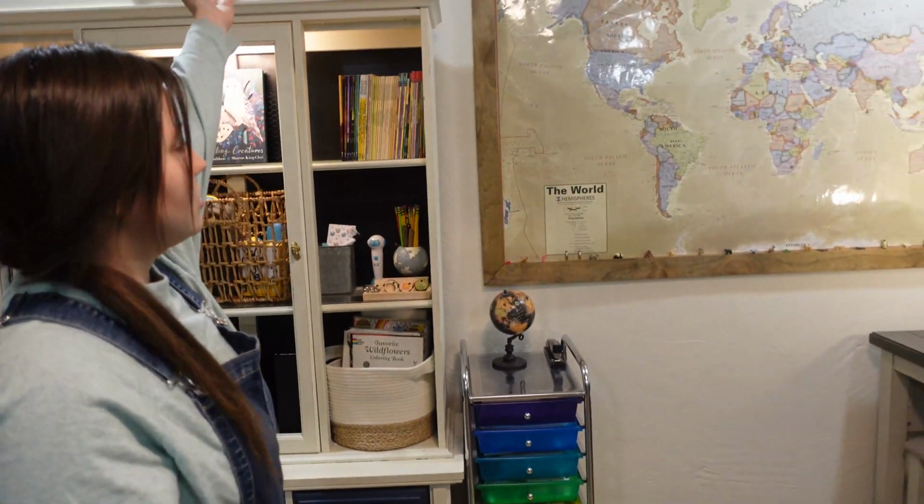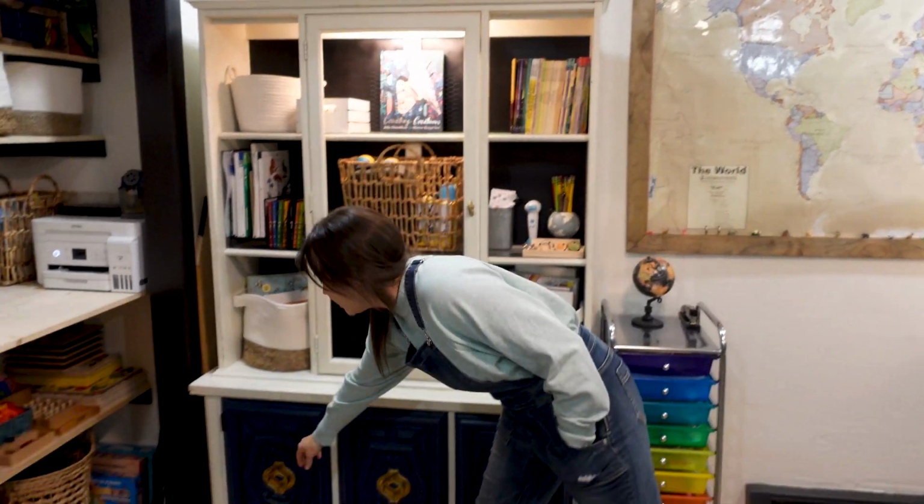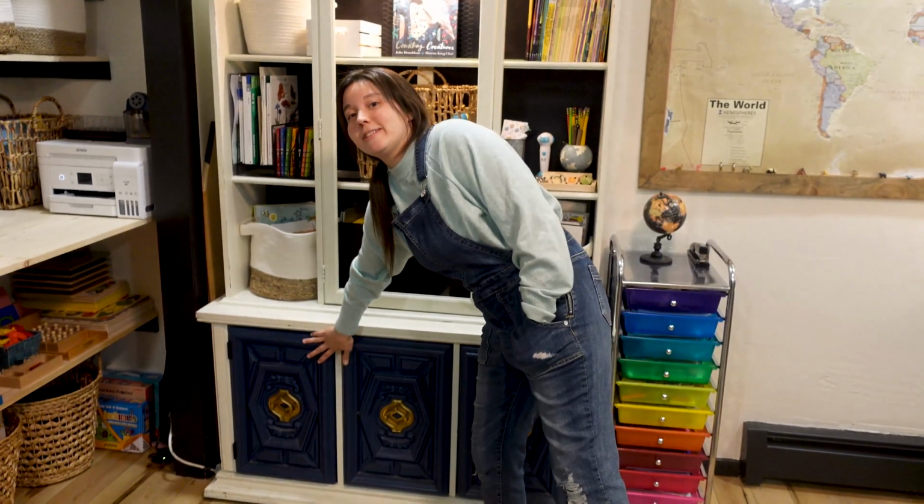I even have some extra storage on the top of our hutch. We keep extra paper up there for the printer. I have some in here, but it won't all fit, and I'm serious guys, when I print units, we go through the paper.